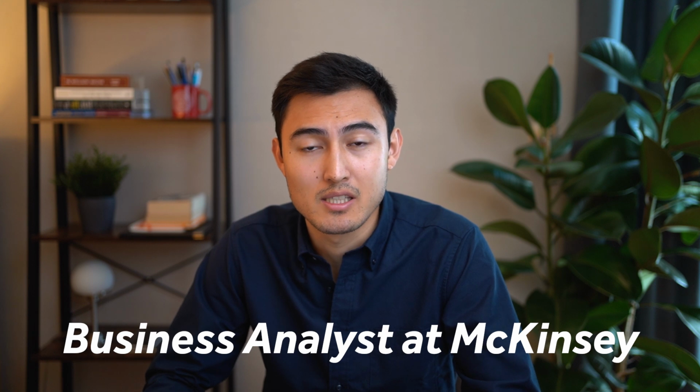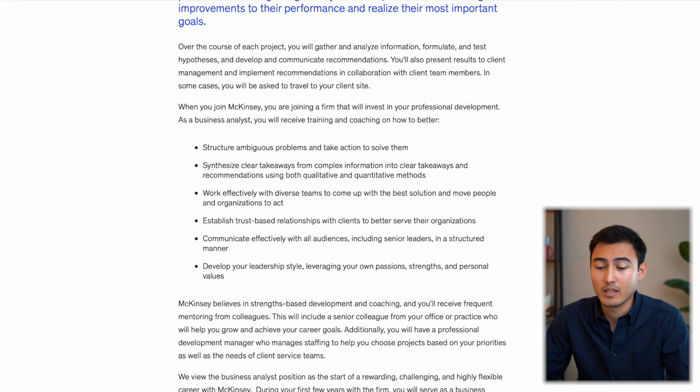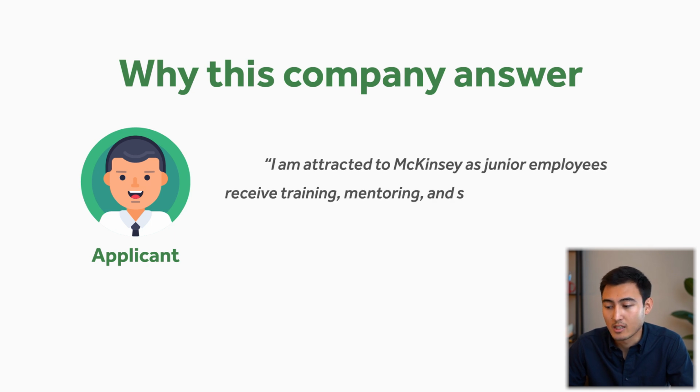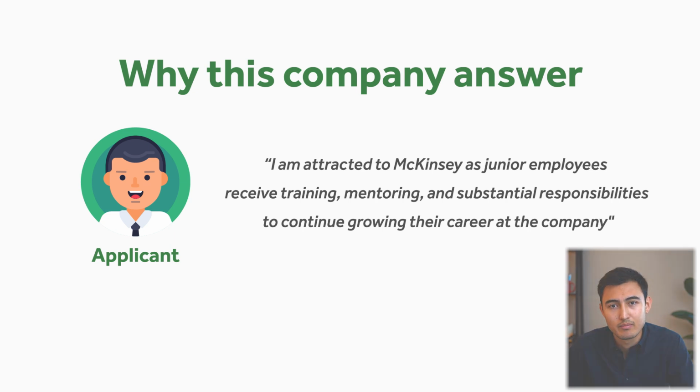For example, if we were applying to a role at McKinsey as a business analyst, we could look through their job description, and here we can discover that the company really places a big emphasis on developing their employees. As you can see, they provide training, mentoring, and leadership opportunities, among many other things. So to answer the why this company part, we could mention in a paragraph something like, I'm attracted to McKinsey as junior employees receive training, mentoring, and substantial responsibilities to continue growing in their career at their company.